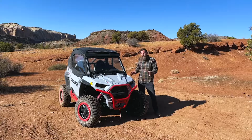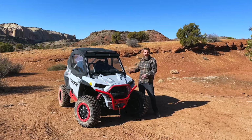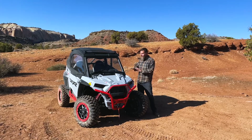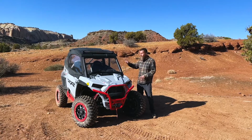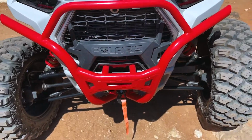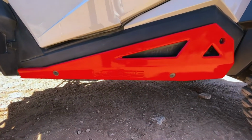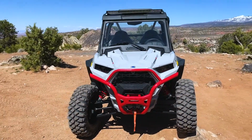What all that means is that all the extra accessories that come standard on this, loaded from the factory, are things you would normally have bought aftermarket. This is packed full of them, comes out of the box ready to adventure. Some of those things: it's got a winch in the front with a nice heavy duty aftermarket front bumper, comes with sliders on it, wheels, beadlocks, really cool visual accessories. I love the styling on it.